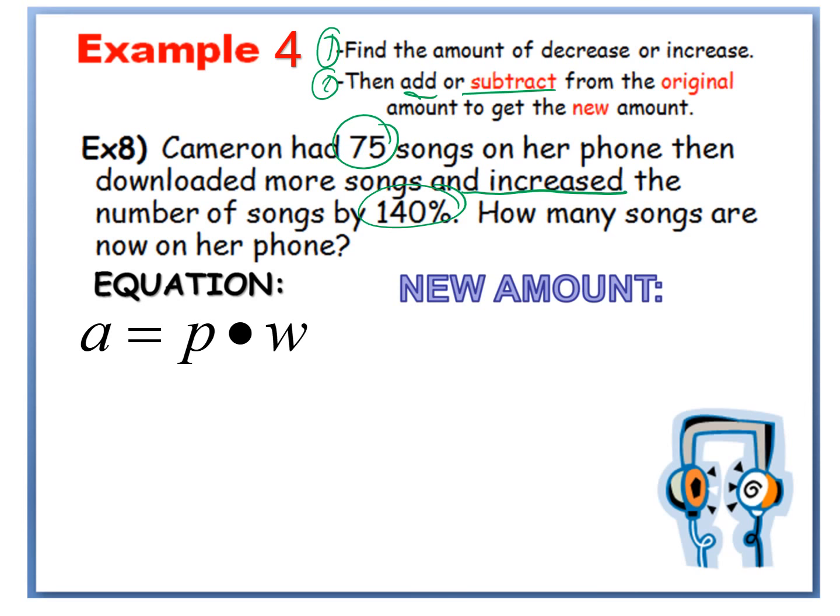So over 100% is just I'm going to increase by more than the original amount. Whereas in this case, the original amount is 75. So greater than 100% is an increase of greater than the original amount. Okay? So just something to keep that in mind.